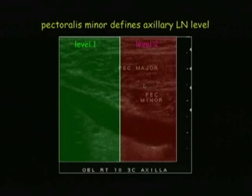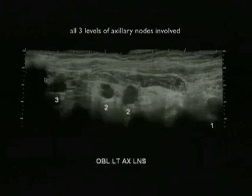Notice also there's a little lymph node right between the pectoralis major and minor. This is a Rotter lymph node. There are multiple Rotter lymph nodes, and we can see normal Rotter lymph nodes in almost all patients, so just seeing them doesn't mean they're abnormal.